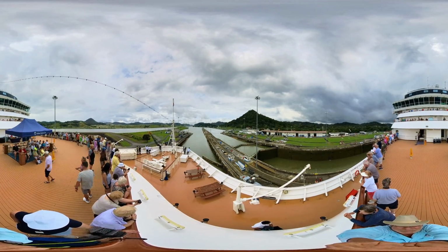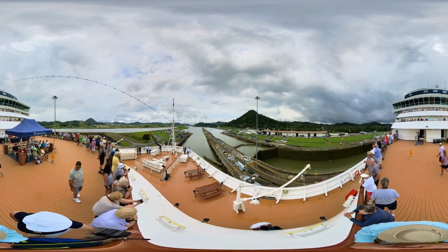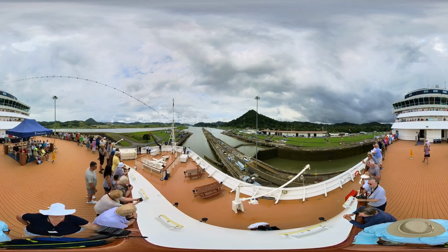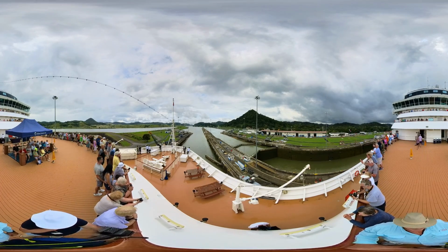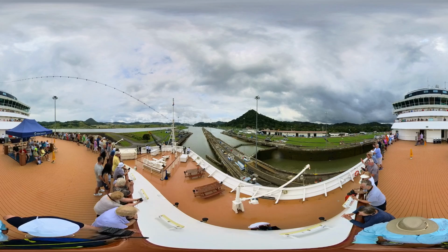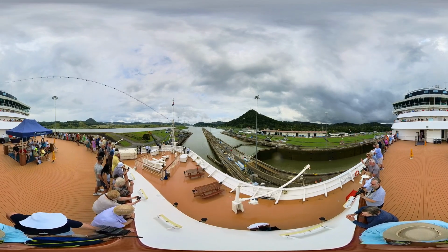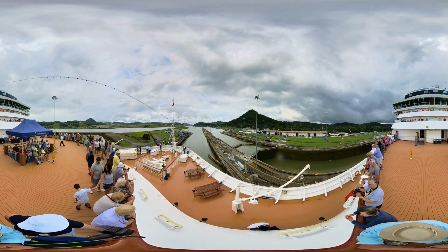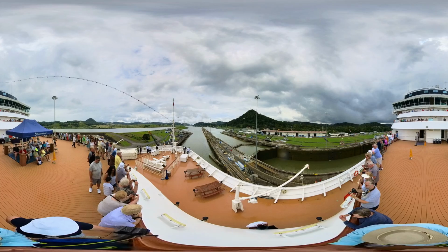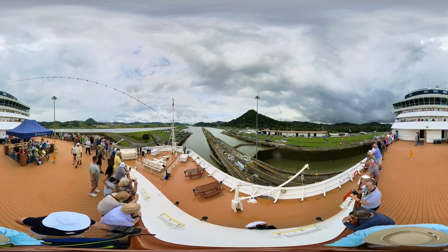If you look ahead just in the distance there, you will see another bridge, the second of the three bridges that we will see today. That's called the Centennial Bridge. It was officially dedicated on August 15, 2004, exactly 90 years from the opening of the Panama Canal. Shortly after that, it was opened to traffic. It was named for Panama's Centennial, which occurred on November 3, 2003.